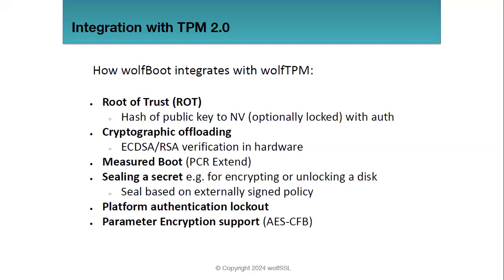We do support measured boot using PCR extensions that can also be pre-extended by hardware components in some platforms. This guarantees that the first phases of the boot are also being monitored. We can seal secrets. For instance, on x86, we use this for sealing a password to encrypt or unlock a SATA disk. And the seal is based on an external signed policy, so you can always set an additional authentication step before being able to unlock, for instance, a generated password which will in turn unlock the disk. Platform authentication lockout and parameter encryption is supported, so this avoids eavesdropping attacks on the channel that's used to communicate with the TPM chip itself.